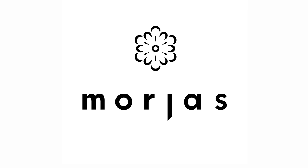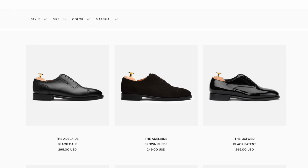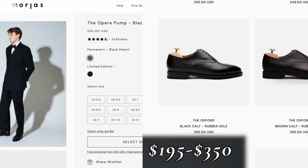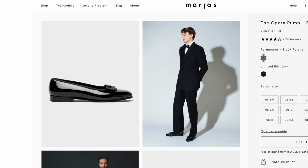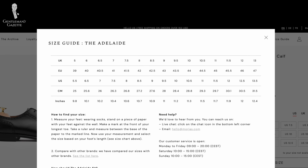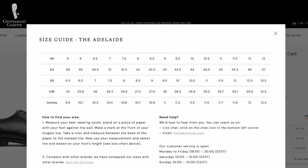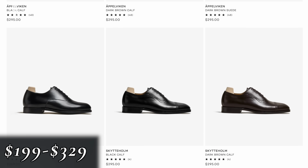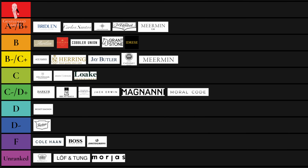Morges is a Swedish brand. I think they're more in the Alan Edmonds territory. They sent me a pair of Opera pumps, but it didn't fit me at all. My heel just slipped out of them. Nathan tried to get a pair from them. Also, the sizing didn't quite work out there. So it seems like getting the sizing right there is half the battle. Because of that experience, we can't really grade them. Mirquist is another interesting contender, but sadly, nobody on our team has any experience, so we can't grade them either.